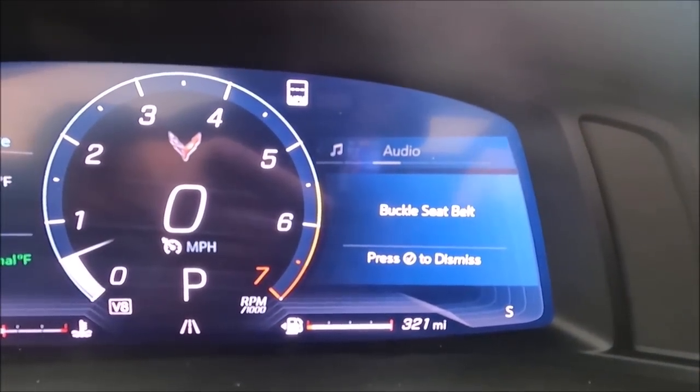Mine's going to be skewed just a little bit. I'm filled up now. I was doing a lot of city driving, and I drove a little bit of highway to get to Costco to fill up my car. And now mine says 321 miles till empty.